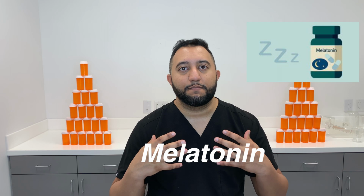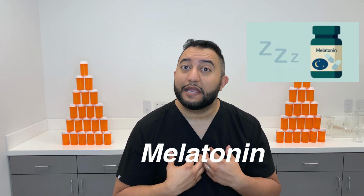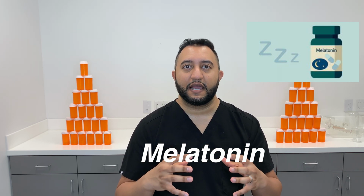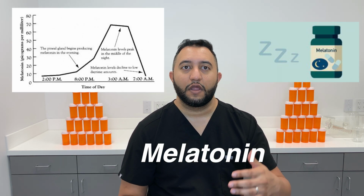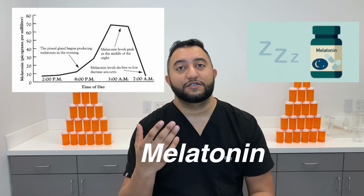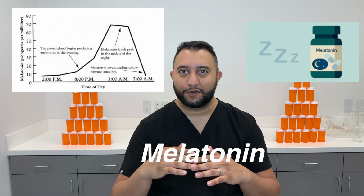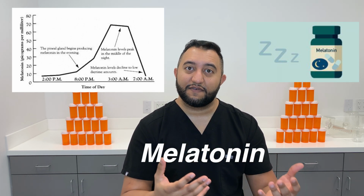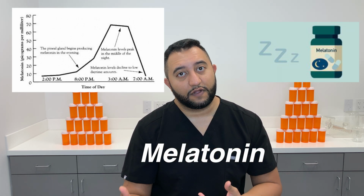So how does melatonin work? The thing is, it's kind of a vitamin. It's a hormone that's already made by our body. This is not something that's foreign to your body, right? Every night when the lights dim, the sun goes down, and darkness is introduced, your brain starts to produce melatonin from your pituitary gland. That's why during the day we're awake, and when the sun dips, nighttime is when we sleep. That's a circadian rhythm. You start falling asleep because your body starts to produce melatonin. When it produces enough, you fall asleep.